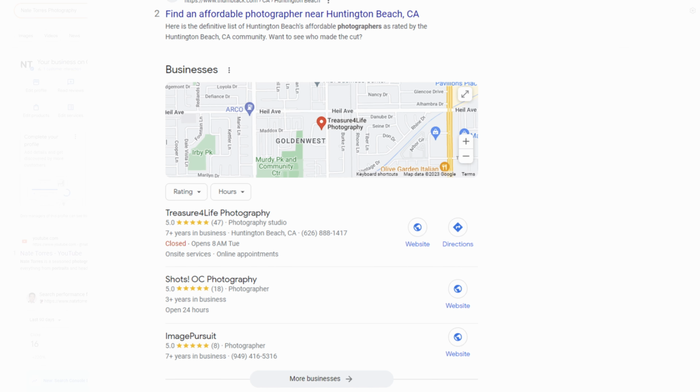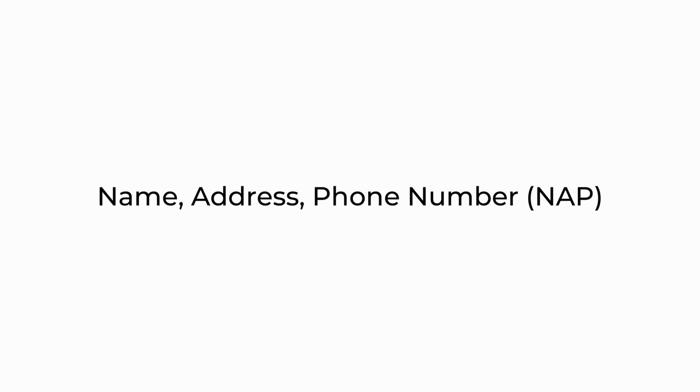If you are a photographer who services local clients and you don't have a Google My Business profile, you need to set one up right now. When you set it up, be sure to fill out all the sections available, such as services, images, information, contact info, website, etc. Local citations refers to ensuring your business is listed in the popular online directories and citation sites with a consistent name, address, and phone number, or NAP.